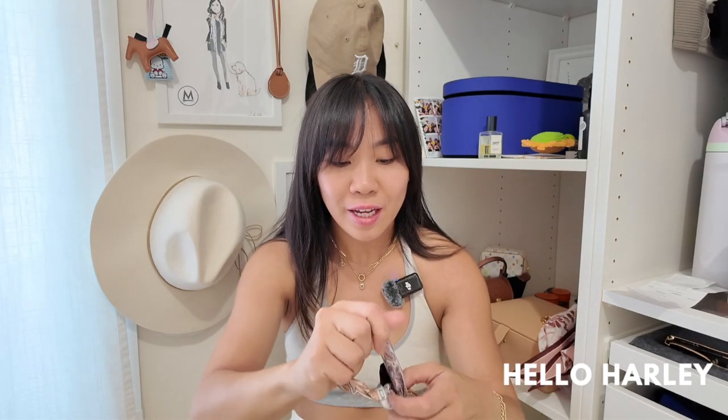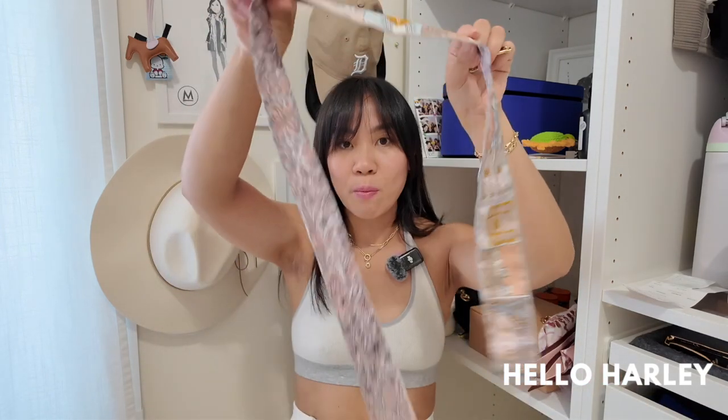I can't really get it to be a belt, but if you do have these Louis Vuitton bandeaus where they are much longer, or if you have an extended Hermes Twilly, then you will be able to wear this as a belt as well.